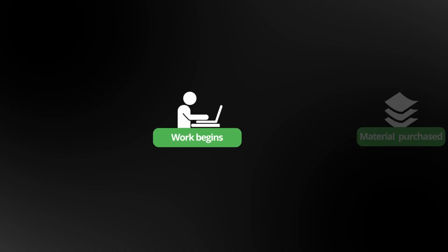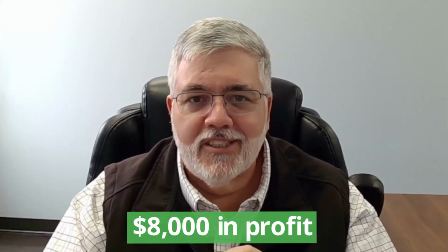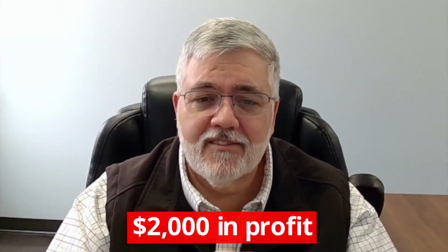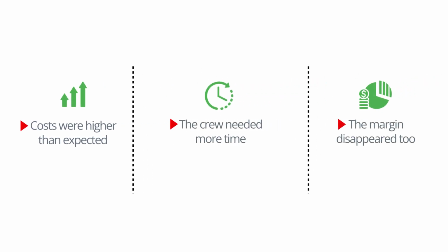Now envision this. Here's how this actually happens. You bid a job with what you believe is a healthy margin. The work begins, materials get purchased, labor accumulates, but none of it's tracked in real time. Then when you finally total everything up, a job that should have produced $8,000 in profit ends up only generating $2,000 or even less. The costs were higher than expected. The crew needed more time. The margin just disappeared before you ever saw it. This happens repeatedly when you're operating without real-time visibility.